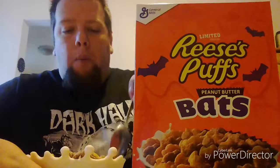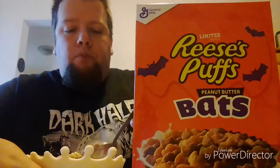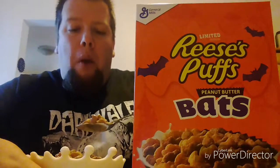What do you guys think? Do you think it looks like a bat? Or does it look like a TIE fighter from Star Wars? It'd be kind of cool, Reese's Puff TIE fighter cereal for Star Wars. Really peanut butter, just like the Reese's. Nice and chocolatey too.